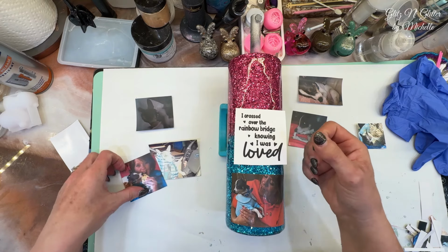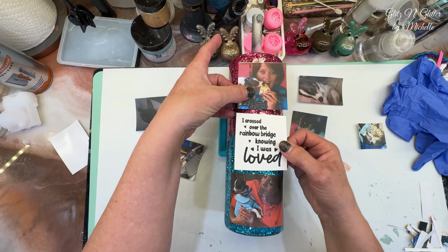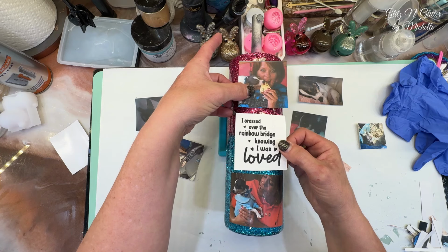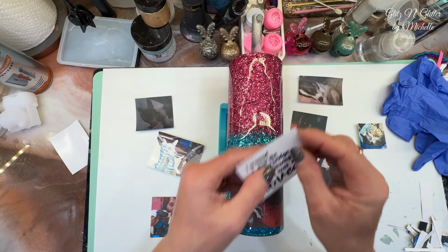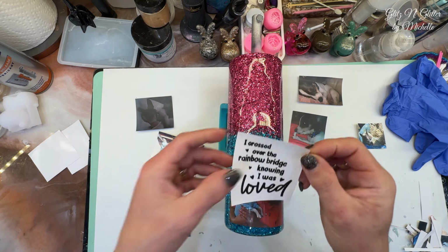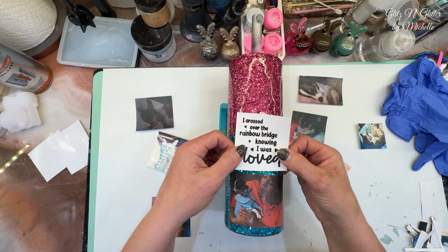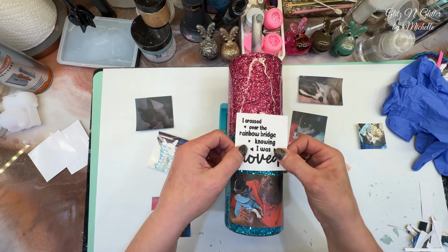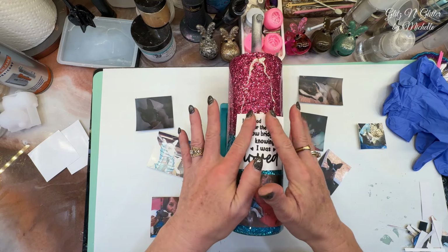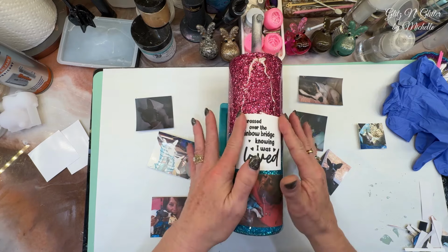So I just wanna see where we're gonna be. Everything's gotta be pretty close together, so I gotta find a thin washi tape. That one's gonna go about here. And then we'll seal it in with a polyurethane sealer that I use. These have all been sprayed already with a Mod Podge clear sealer so the ink doesn't run when I'm touching them.